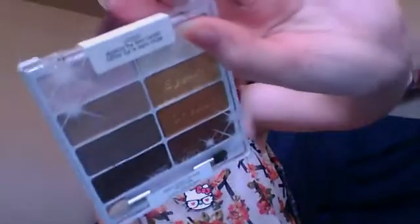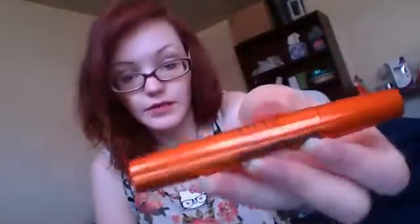I have a nude palette from Wet n Wild I might use, I'm not sure yet. I usually don't mess with eyeshadows too much. I just kind of like to have my lid a little concealed because I have really veiny eyes. Here's another mascara. This one's from Ulta. I really like the way it works. Voluptuous Volume.